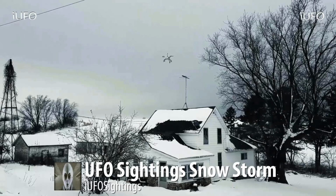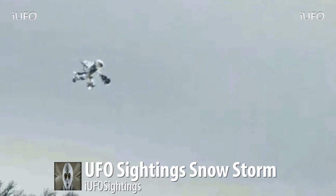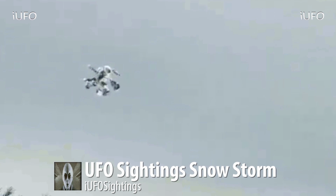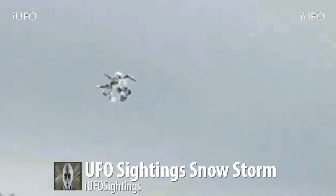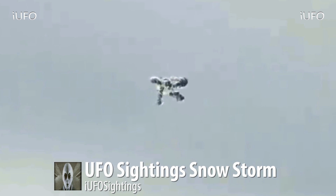I think it's an older cell phone, but look at this. This thing actually looks, upon closer inspection, like it's morphing. The shape is changing. It's rotating slowly. You can see snow is coming down. It is a snowstorm, well, at least there's snow. And it definitely seems to be in some kind of organic shape. We've never seen anything like this. Look at that.